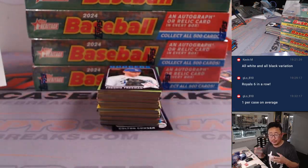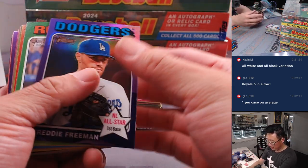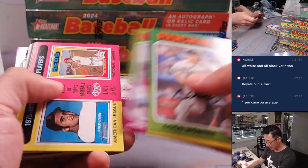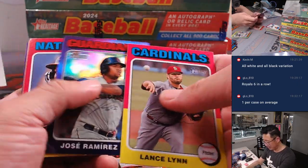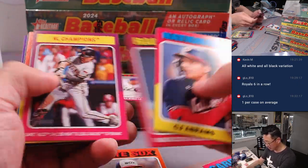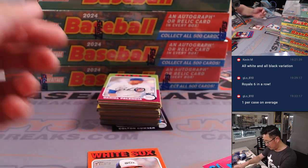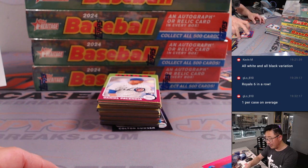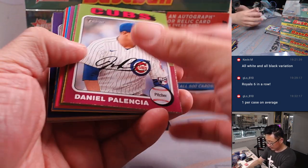All card ship. So when you get your cards in the mail, I would double check for any parallels or variations that I may have missed throughout the course of this break. Trying to find the balance between trying to find those variations, but also getting through this break in a sort of slightly more efficient manner.